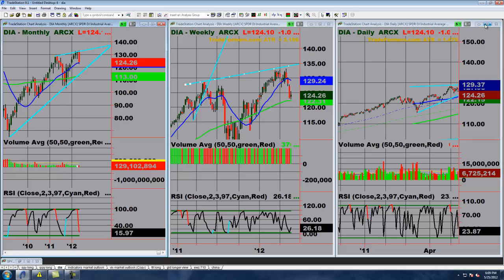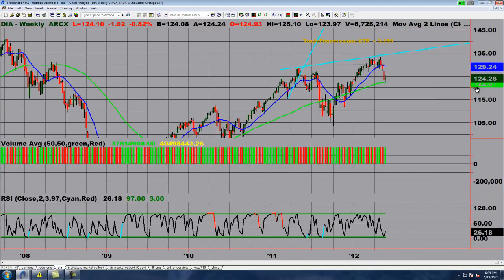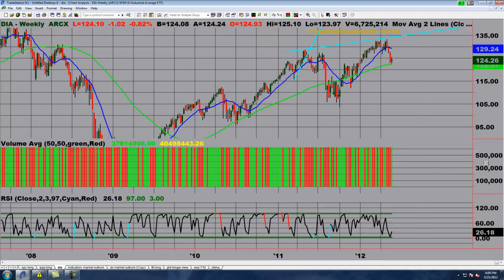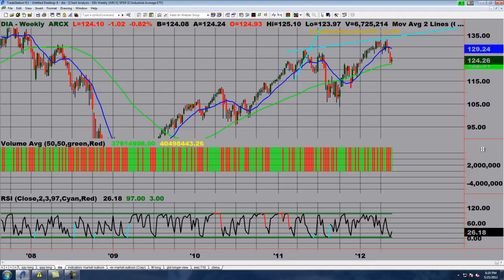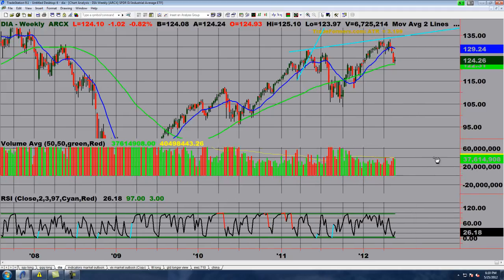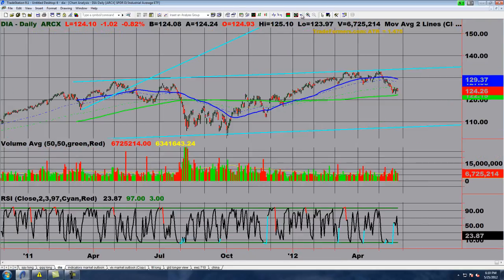Let's go to the weekly chart. As you can see on the weekly chart, I'm going to blow this up here. On the weekly chart, we're sitting right at that 200-week support. If we break through it, again, you look to the longer-term support on the monthly charts. Let's take a look at the volume patterns. Volume patterns, interestingly enough, no accumulation day. Oh, excuse me, I'm on a weekly chart. Let's go to the daily chart to look for volume patterns.